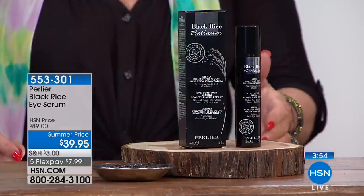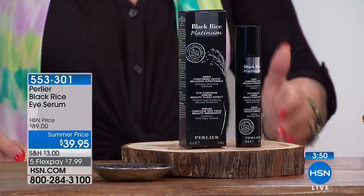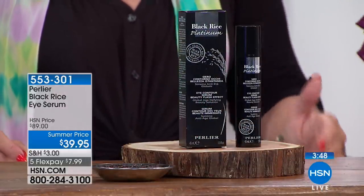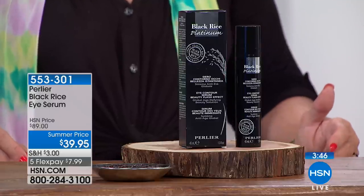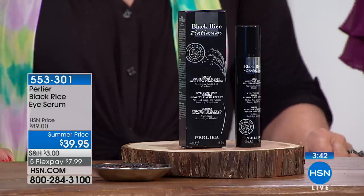If you hold a lot of salt in your system, eat fish a lot, which I do. Me too. And my eyes get puffy very easily. This will address that immediately. This isn't a luxury. This is a necessity for me. There are certain things that are necessities in life, and honestly, this is one of my necessities for over 30 years. If you'd like to try it, under $8 on the 5 flexible payments while supplies last.